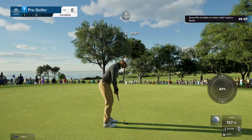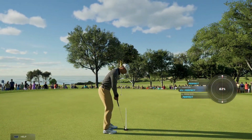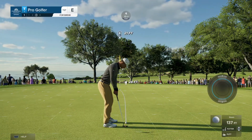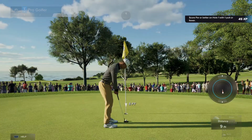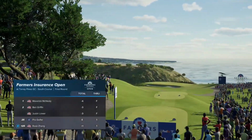And our man on the ground, John McCarthy, has been giving us some great reads all day. What's this one doing, mate? It looks like this one will turn a bit to the left. That was long range for him. That's good stuff. Just 3 feet to the cup. And that's an opening hole par for this player. Nice, solid opening hole right there.